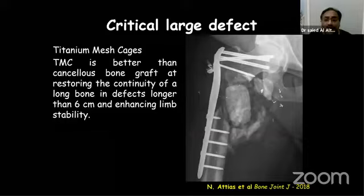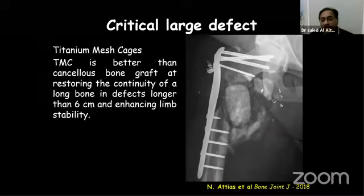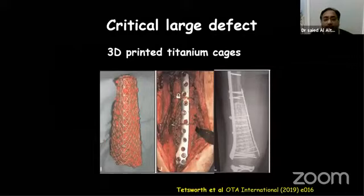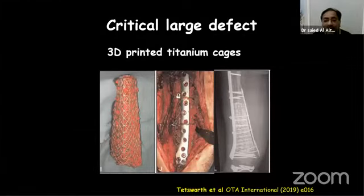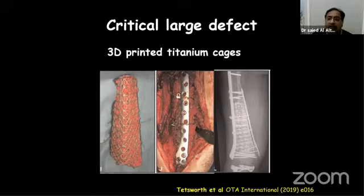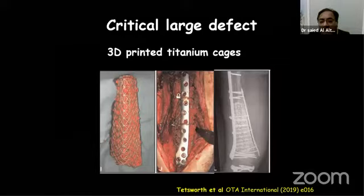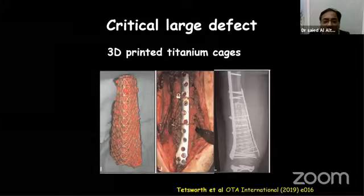Also, we can use a titanium mesh cage for the critical large defect, where we can put the spacer, then use the cage by filling it with the RIA and bone chips as a consolidated structural support while it heals. We can also do the same with a 3D printed titanium cage filled with bone graft to give it more structural support. And this way we can maintain the integrity and the support of the fragment itself while it consolidates.